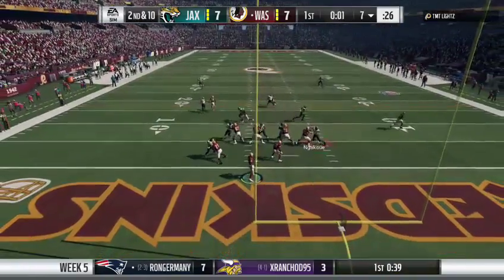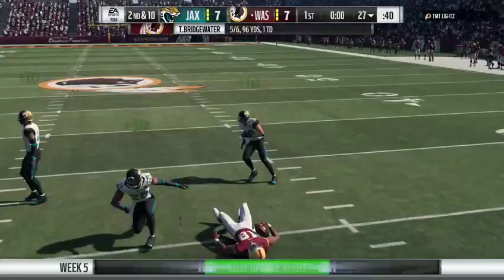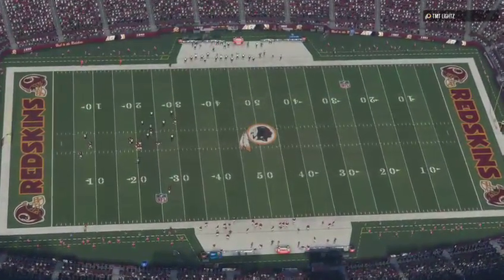Throwing again, Bridgewater on 2nd and 10. Ducks him with a grab over the middle. And he's going to be brought down on what will be the final play of this first quarter.